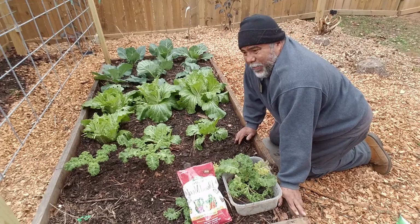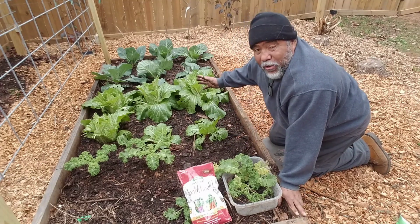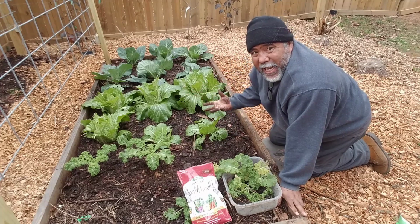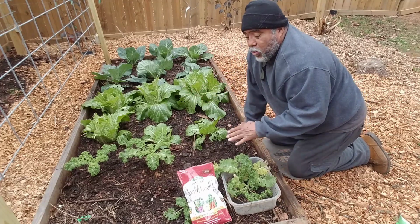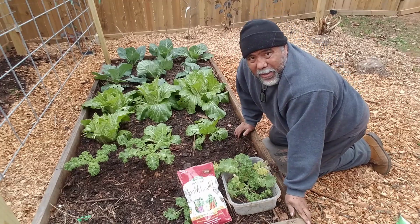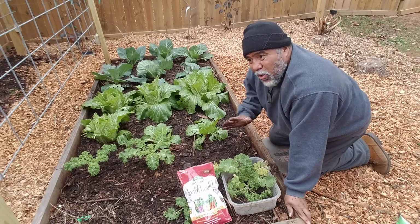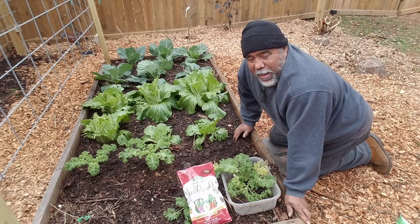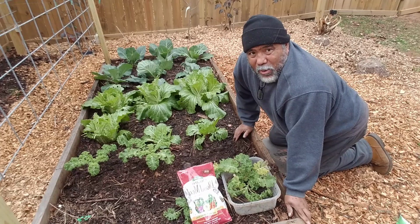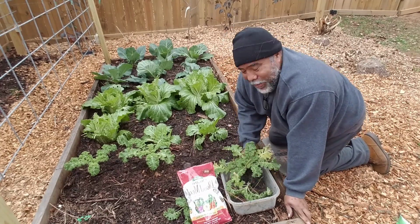But the great thing about this is now I can transplant all these plants here. They can take up all the nutrients in this new soil, while I can go and amend my other beds that I transplanted these from. So I'm moving things around so that I can get most of my beds amended. That's what I'm doing this morning. So come along.